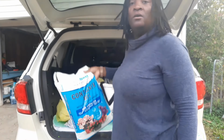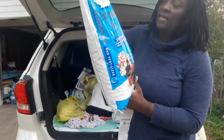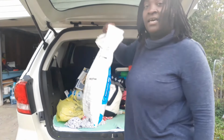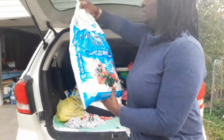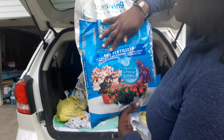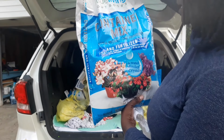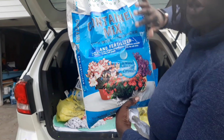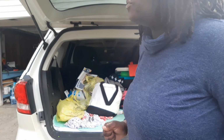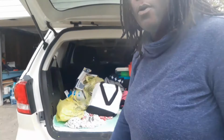$2 for this 14 quart bag container mix, and I grabbed 2 of them. It says it comes with moisture miner and fertilization, feeds up to 4 months for all types of container, pots, and plants. Releases moisture as soil dries, which is cool because my water hose don't work in my house, so I won't be able to run the long hose down there to water. We literally gonna have to carry these cans down there to water the stuff.